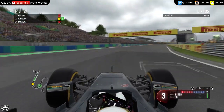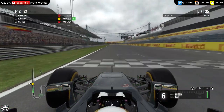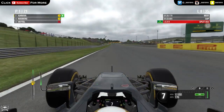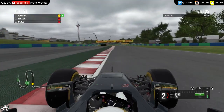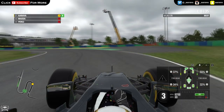Vettel comes in for his pit stop because he's on super soft. So we're going to lead this Grand Prix because as well, Rosberg comes in. So we're going to take the lead of the Hungarian Grand Prix. But yeah, just very odd conditions. The track getting really cold as we get towards that wet period. But onto lap 8, you can see going very cautiously through that turn. A lot of understeer. I'm checking the tyre temps.